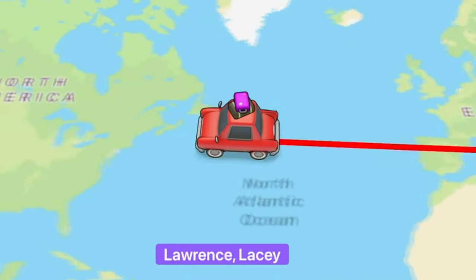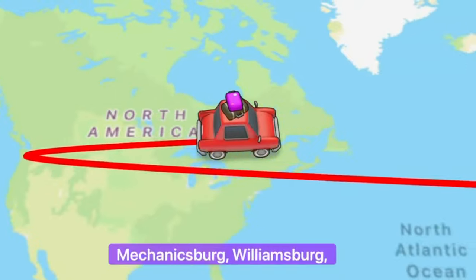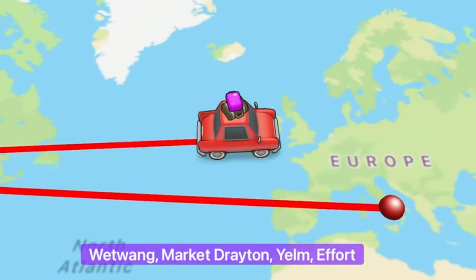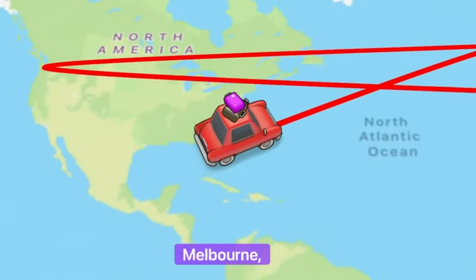Crafting Loxahatchee, Lakesville, Lawrence, Lacey, Livermore, Albuquerque, Weekewashi, Pensacola, Elsmere Park, Mechanicsburg, Williamsburg, Rebello, Houston, Burlington, Wentworth, Market, Drayton, Yale, Method, Wellington, Wapaka, Nita, Homer, Sassa, Santa Rosa, Wichita, Honolulu, Riverdale, Melbourne, Commerce, Fenton.